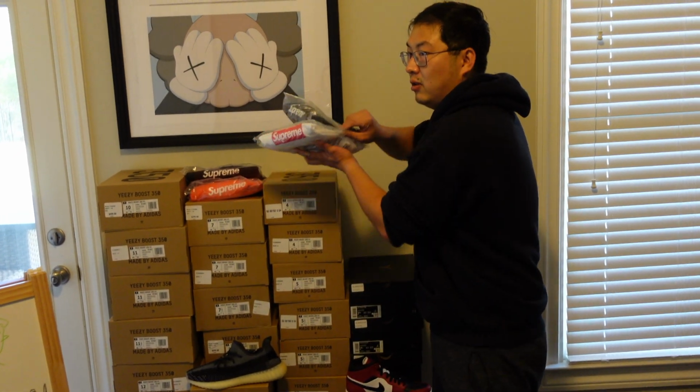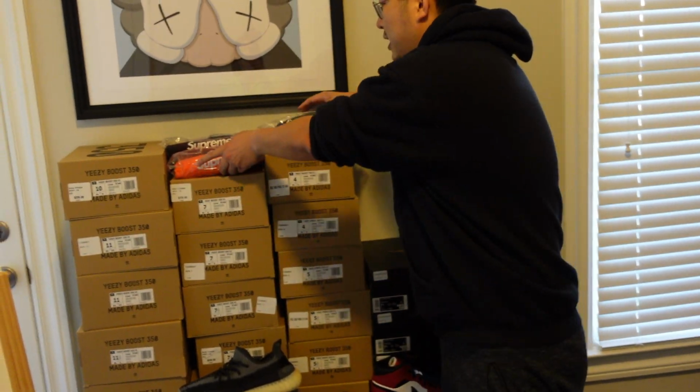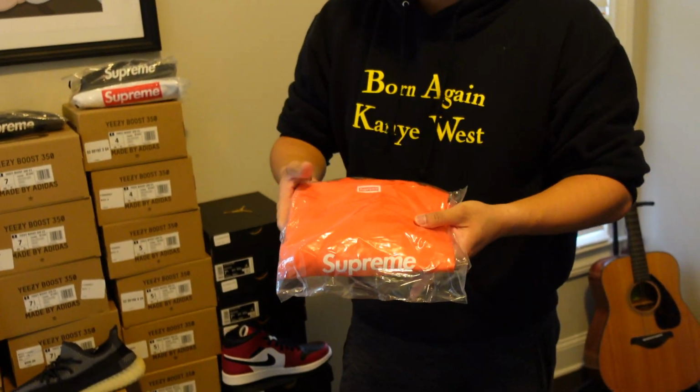Next, we got all the box logo long sleeves. They finally came in. So we got 1 white extra large, 2 medium blacks, and 1 orange. And this one's pretty, I gotta say. I'm glad I was able to cop 4. I know some people will be copping like 10 or above, so congrats. These are fetching decent profit.